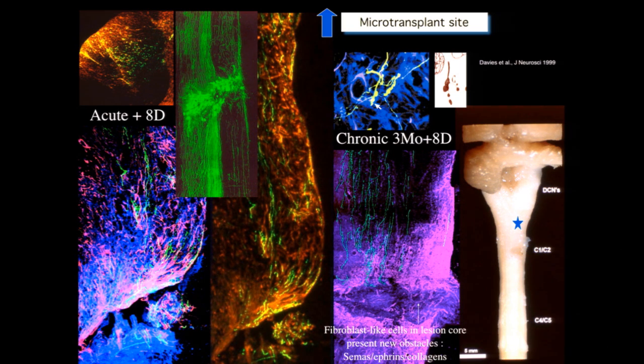If you lesion and then acutely transplant, or if you lesion and wait 3 full months, and actually a year after you lesion, and then place the cells into the white matter, they can still grow robustly. That was very exciting. But when the axons got to the region of the lesion, they go into the lesion and get stuck.